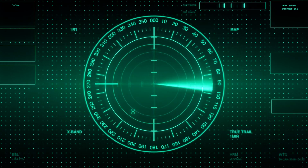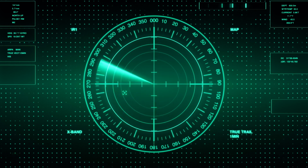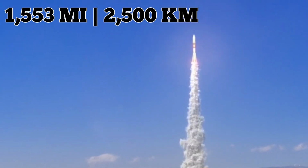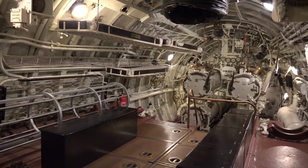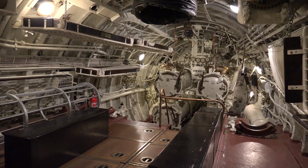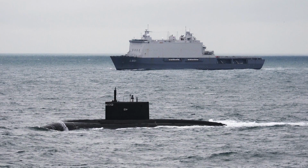Some Kilo-class submarines have undergone upgrades, incorporating new features such as improved sonar systems, enhanced navigation equipment, and more advanced weaponry. Certain variants are also capable of launching Caliber cruise missiles, boasting a range of up to 1,553 miles, or 2,500 kilometers, effectively targeting both land-based and sea-based objectives. So, if you ever have the opportunity to visit a Kilo-class submarine, take it. You'll be captivated by its compact size, formidable weaponry, and silent performance. And while it may appear unassuming from the outside, it's indeed a powerful vessel.